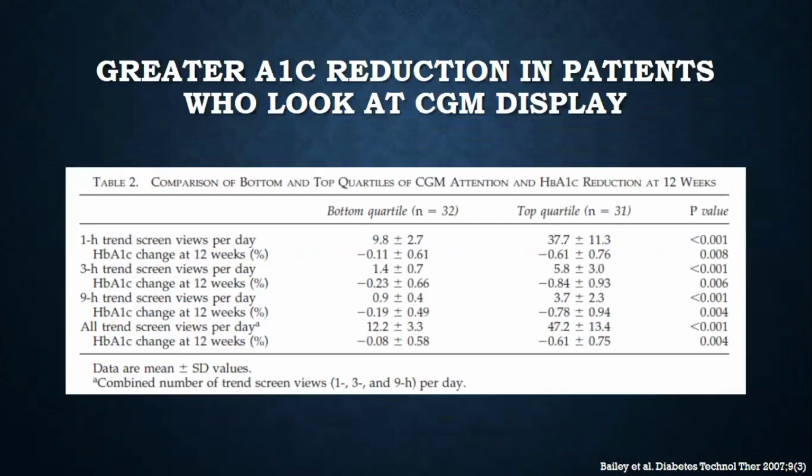Again, sort of going back to adherence, we know that if you have a continuous glucose monitor, it's really only helpful if you look at it. And that's what this study by Bailey showed, that the more you look at the CGM, the better your reduction in A1C. So they looked at people who looked frequently and those who looked infrequently and compared them, and showed that those who looked the most frequently had larger improvements in their A1C.